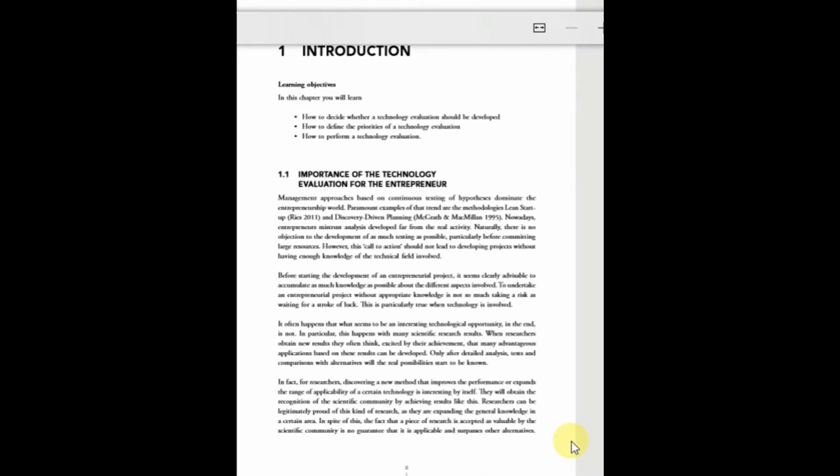Introduction. Importance of the technology evaluation for the entrepreneur. Management approaches based on continuous testing of hypotheses dominate the entrepreneurship world. Paramount examples of that trend are the Lean Startup methodology, Ries 2011, and discovery-driven planning, McGrath and MacMillan 1995. Nowadays, entrepreneurs mistrust analysis developed far from the real activity. Naturally, there is no objection to the development of as much testing as possible, particularly before committing large resources.